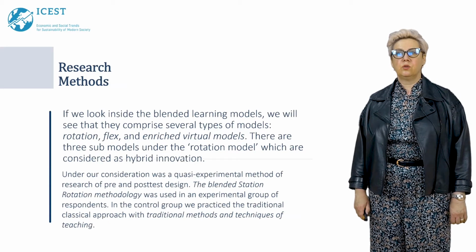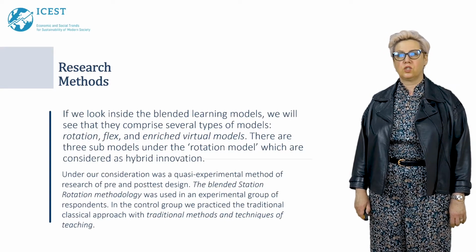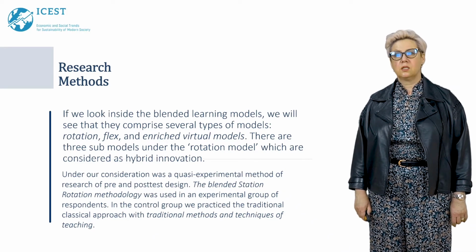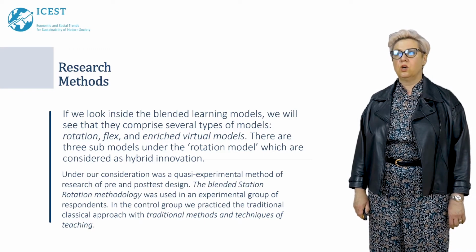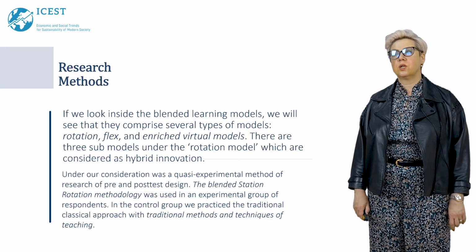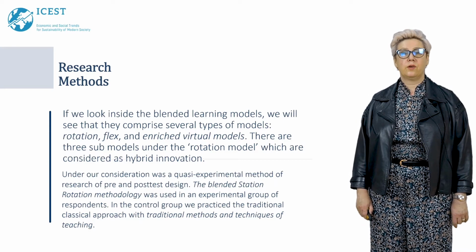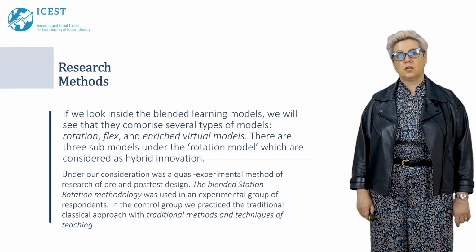If we look inside the blended learning model, we'll see that it comprises several types like rotation, flex, and rich virtual models. And there are some submodels under the rotation model which are considered hybrid. So, under our consideration was the quasi-experimental method of research, the blended station rotation methodology. Of course, it affects the demands for students of higher education institutions to acquire better knowledge of the subject, especially now in the era of the pandemic. So we worked with highly qualified professionals and specialists with the opportunity of continuous professional and personal development.